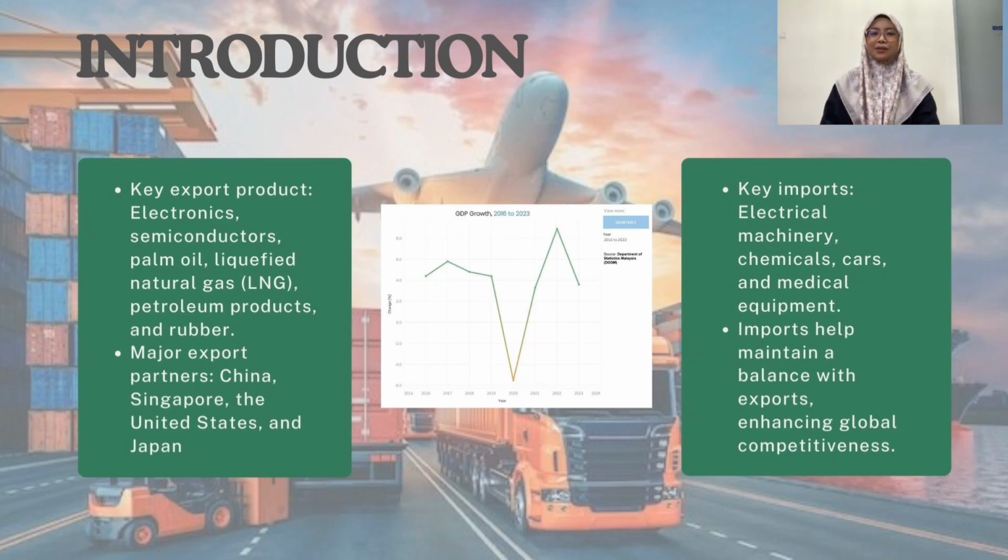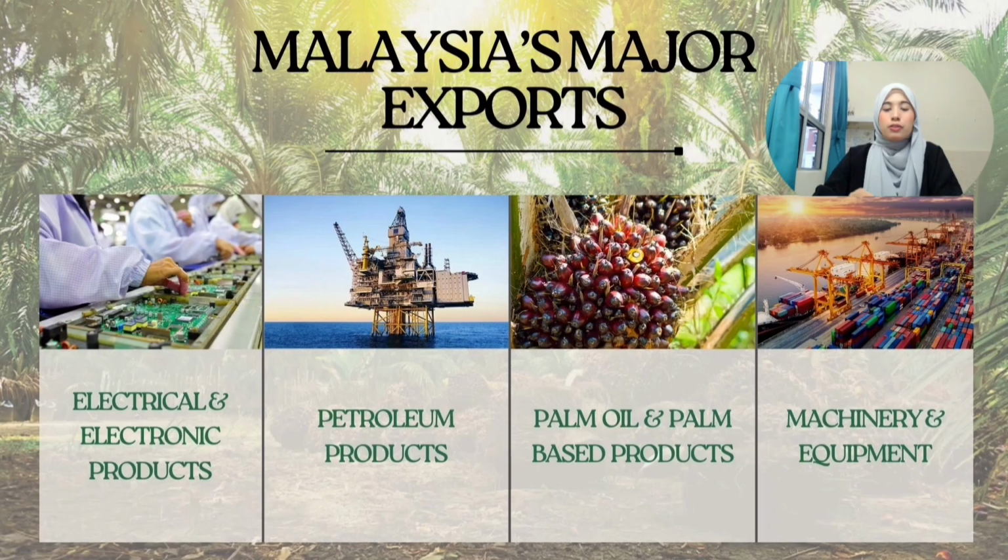Next, electrical machinery, chemicals, cars, and medical equipment are the key import products in Malaysia. Imports help maintain a balance with exports that enhances global competitiveness. So for the next part, we will cover Malaysia's trade landscape.